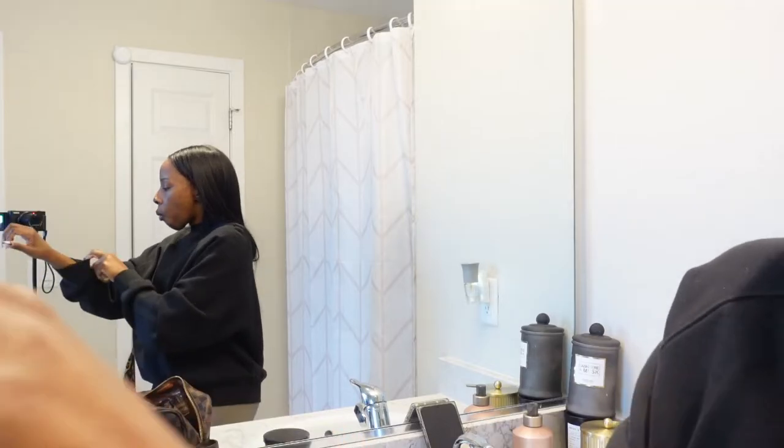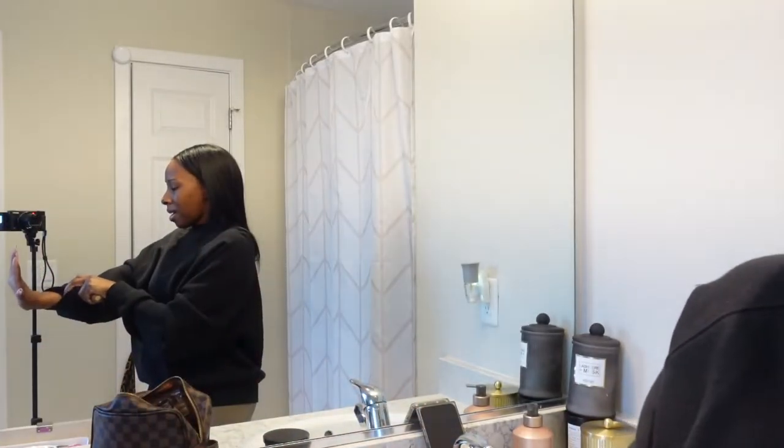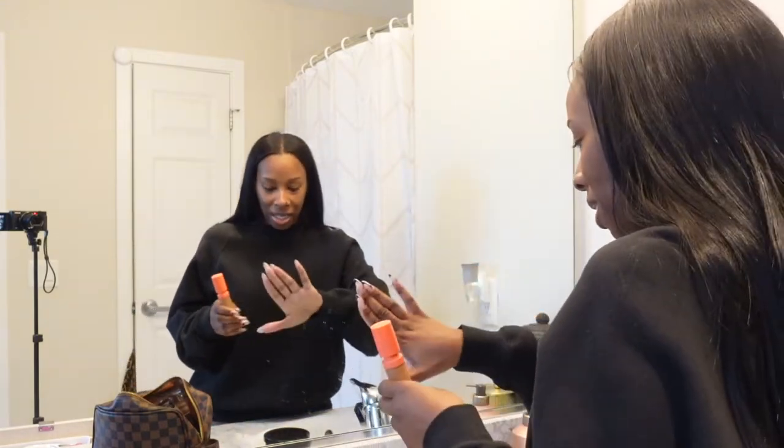I wish y'all could see this in person. This is the shimmer from the Fenty Butta Drop, the limited edition one. Wow. And it's actually glitter on my sweater now, but wow. It's giving more shimmer than my Tom Ford Soleil Blanc shimmer. And that's crazy. I'm glad I got it. I'm gonna have to get another one before it's sold out.